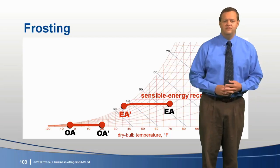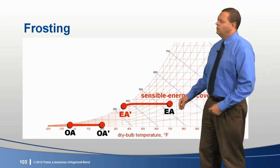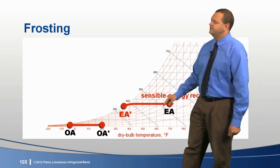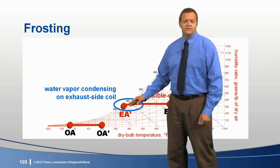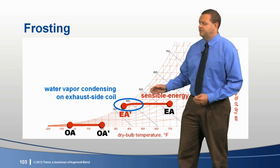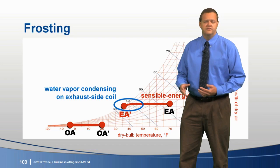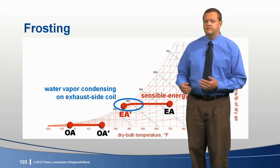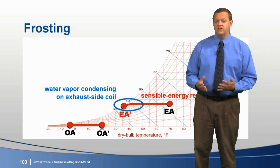The final subject I want to mention related to control is frost prevention. During very cold weather, as more and more heat is removed from the exhaust air stream and transferred to the outdoor air, the condition of this exhaust air can be cooled to the point where it reaches a saturated condition. The result is that water vapor begins to condense on the exhaust side of the device. If the surface temperature of this device is colder than 32 degrees Fahrenheit, this condensate can freeze, blocking airflow and possibly damaging the device. Now, how often this frosting can occur depends on the outdoor temperature, device effectiveness, and how humid the exhaust air is.